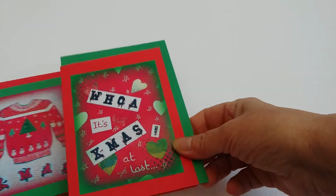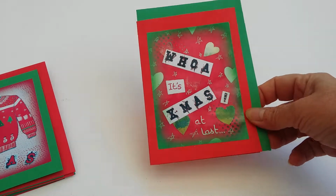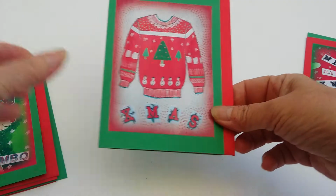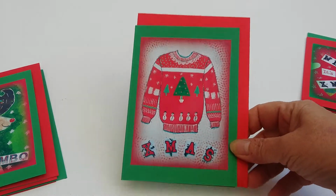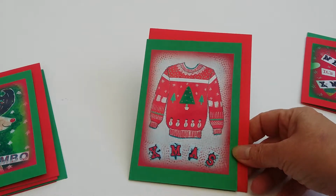Right, I've got four Christmas cards available. The first one is, whoa, it's Christmas. Ooh. The second one is Nerdy Christmas Sweater, which we often associate with Christmas Day if we're unlucky.